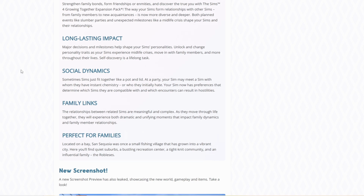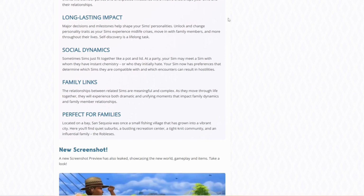So this is a lot about self-discovery for your Sims. You can move in with your family members, which I think is gonna be interesting to see if that adds anything else or if it's just the normal features of having Sims move in with you. We'll have to wait and see. It also says unlock and change personality traits. So maybe we'll be able to unlock additional traits from this expansion and be able to switch them out as we go. So maybe your Sim starts as a slob, but they have a midlife crisis and become a neat freak or something. That could be kind of cool. That could be kind of cool to have your Sims change over the years.